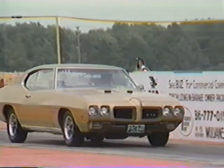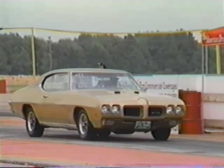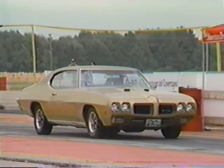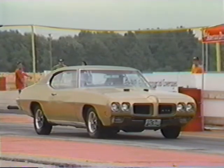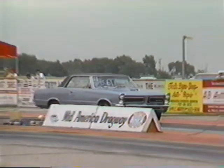This ought to be as heads-up a race as we've ever seen today. One car's 15.61, Patterson side's 15.60, and that's Jack George from Loveland, Colorado. Gary Roberts from Douglas, Kansas, on the Speed World side. So it'll be a heads-up race.